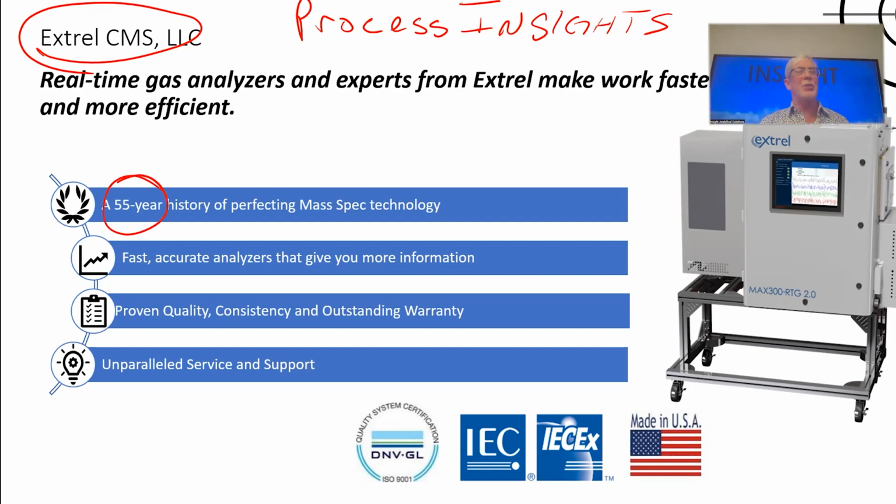I always tell this story when I talk about their equipment: when I did my grad work back in 1983, I did it on an Extranuclear mass spectrometer, and Extranuclear became Extrel. So a long history in the mass spec industry, fast, accurate analyzers that give us lots of information. Because we can analyze multiple components, we can use this as a means to get information about what's going on in the process. We've got a large service and support network and the largest installed base of process mass spectrometers.